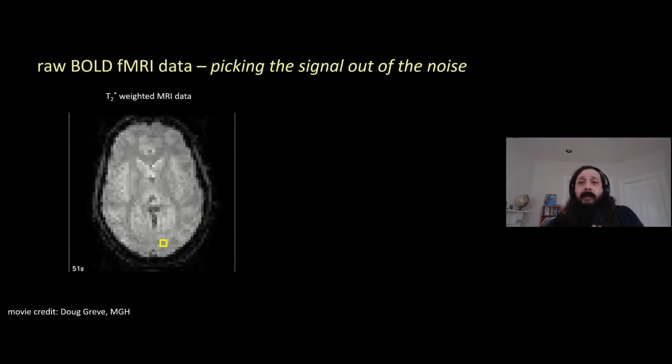Okay, so here's an example movie of some raw BOLD fMRI data playing just a bit faster than real time, acquired while the participant was viewing visual stimuli and performing a motor task. And in these data, the image intensity is related to the local magnetic field perturbations from iron content in the tissue or from deoxyhemoglobin in the blood, with darker voxels indicating more iron content. And the changes we're seeing over time are mainly caused by changes in the local amount of blood deoxyhemoglobin.